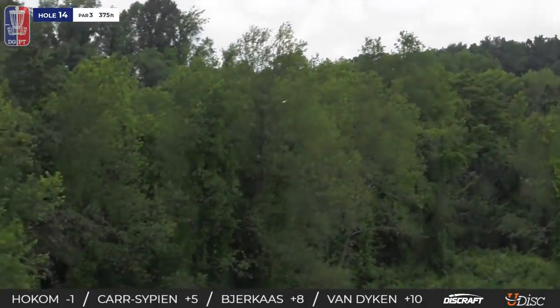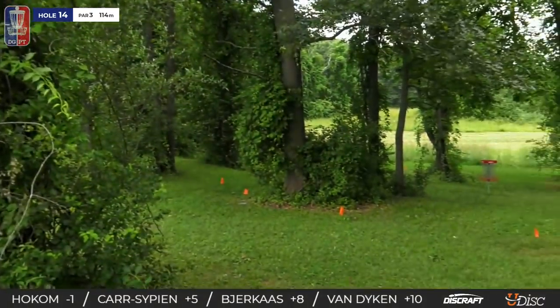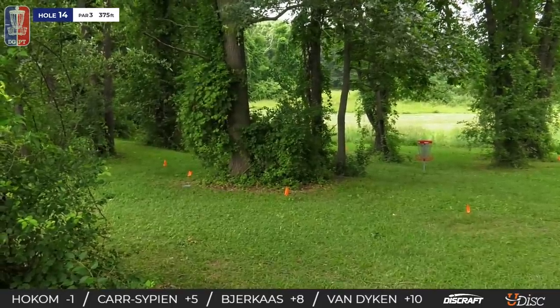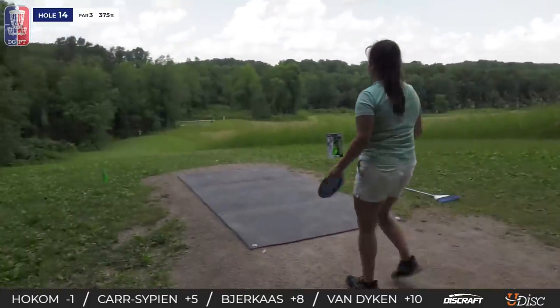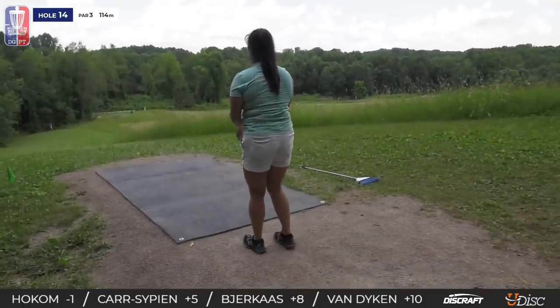And this looks pretty good. Oh, and she just catches that guardian. If she misses that guardian, that thing's down there, circle's edge. I think she threw it a little too high, though. A little bit. In my opinion, yeah.